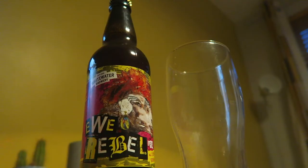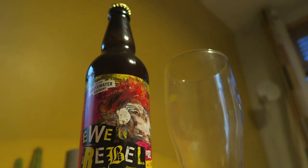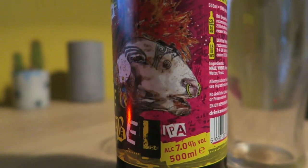So I'm going to try what people say is an absolutely cracking local IPA from the Whitewater Brewery in Kilkeel, County Down, Northern Ireland. So this is it right here. I picked this up from my local Super Value here in Rich Hill, and it was only like £2.50, which wasn't bad at all. So I'm probably going to butcher the name of this, but Ewe Rebel. I cannot wait to try this. But it's a bad boy standing proudly at 7%.